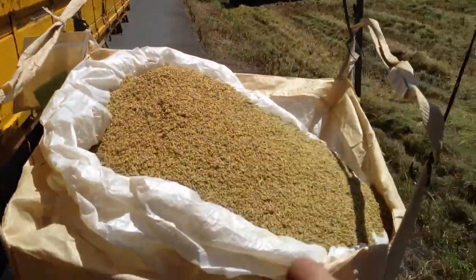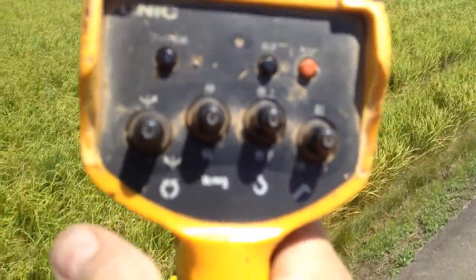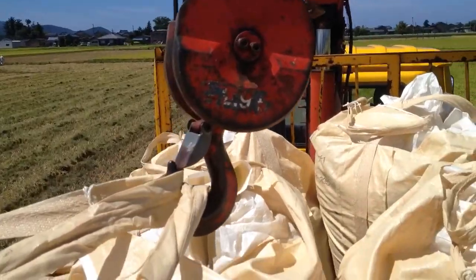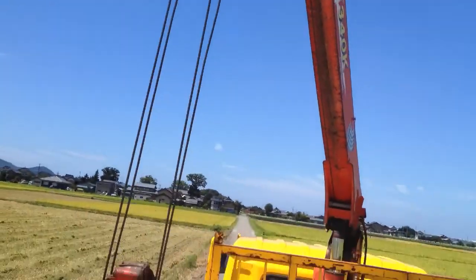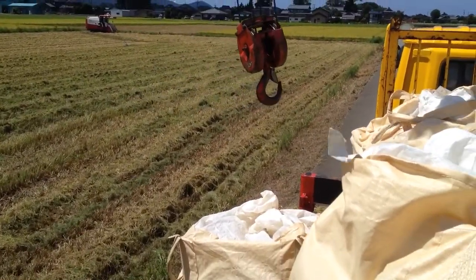So I'm going to load this rice right here. Cool thing, it's got a little controller here that works it, so I can bring down the crane by simply using the trigger. You press the trigger's power and press the button, you can see the trigger comes down. Alright, you want to bring this around. So swing the boom around. So it's over. A little more.